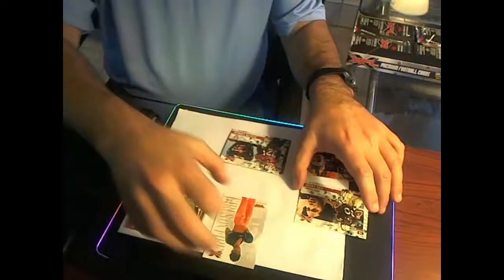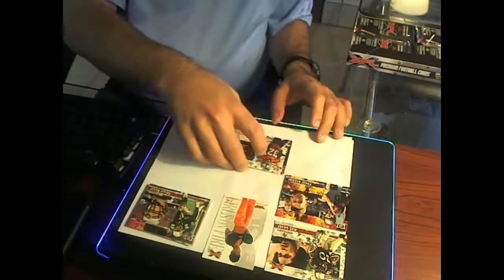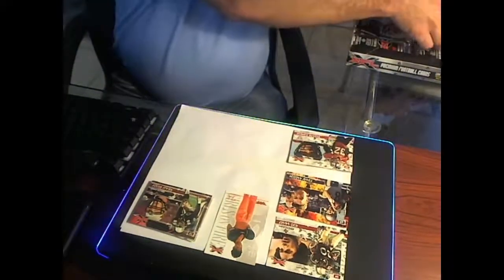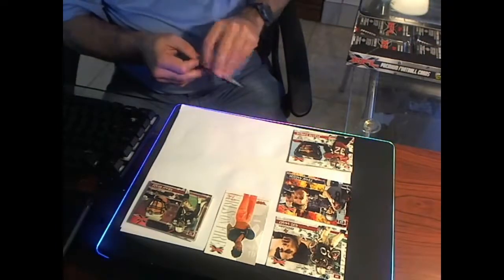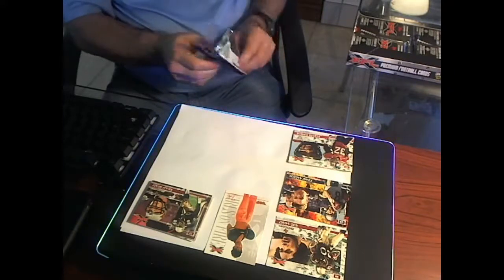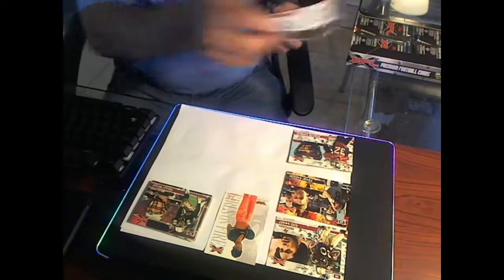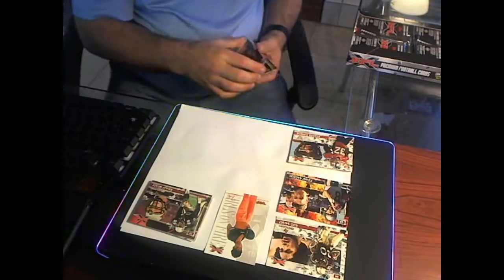Well, I guess we should all stop now that we've gotten our money's worth, pulling the Rod Smart and the Tommy Maddox cards in only the second pack. That's pretty cool. That's really cool for me anyway. I don't know how you guys feel about it, whoever's watching this. I see a couple of people peeking in earlier. All right, everybody, on to pack 3.